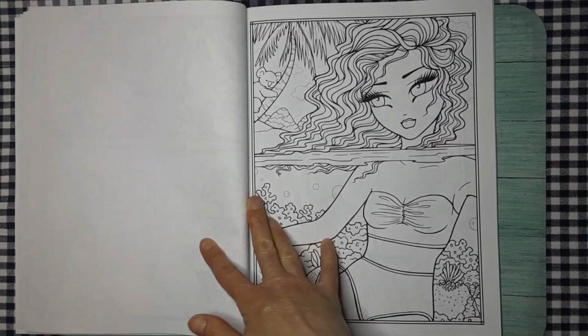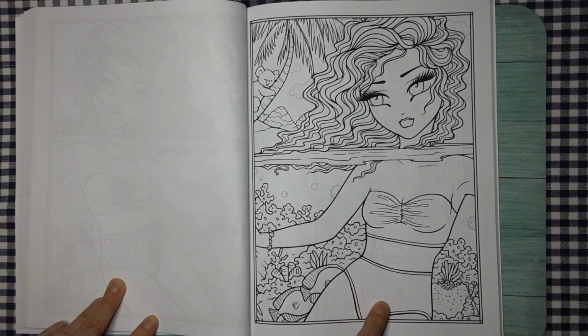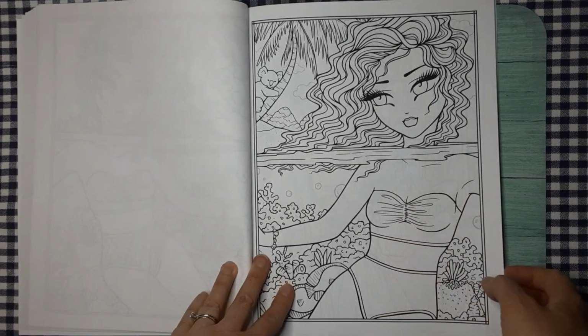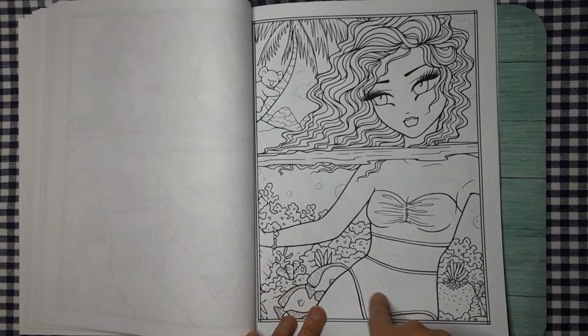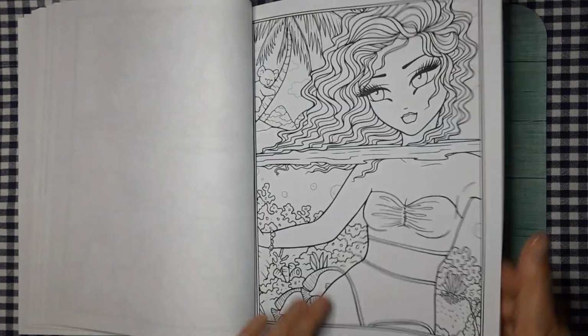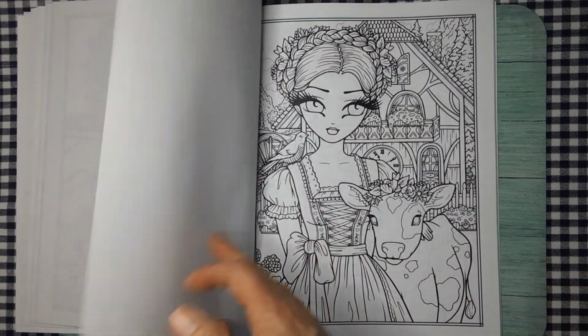Very cute. Here is the more simple image. Oh, she lost all of her scales. She doesn't have her necklace anymore. She doesn't have the seashell. So very simple. You could draw all that on, though, if you wanted to get creative. But you still have the koala. So the koala's still there.